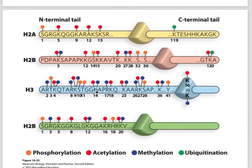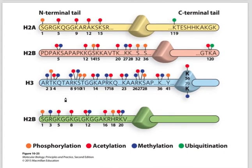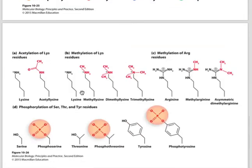Okay. This is just a good supplement slide showing all the regions that we know to have some kind of effect. As you can tell, H3 is the busiest. Where's my 27? There it is. There's H3K27. That's a big deal right there. It shows really open chromatin.